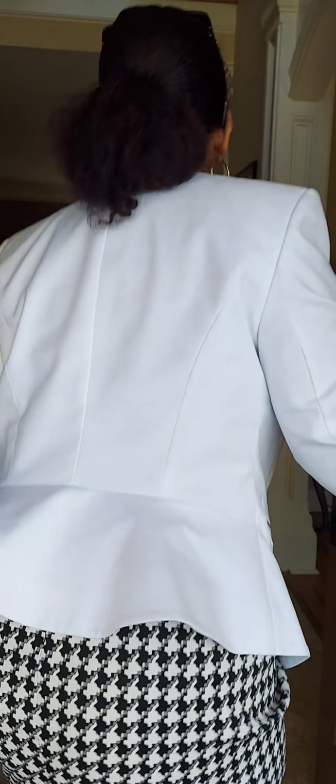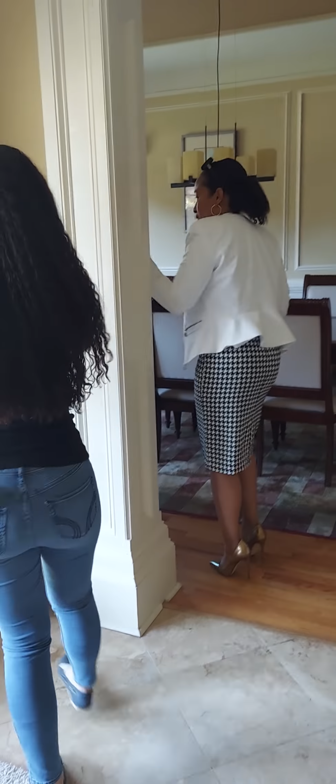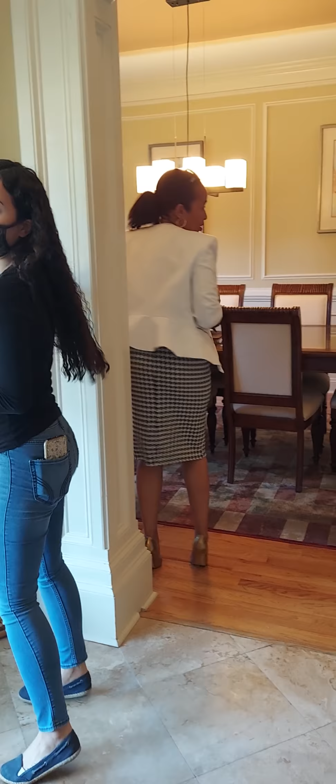I love the double storm doors. Okay, we're going to walk in, and I'm going to ask you, young lady, if you would go ahead of me and start turning the lights on. I'm going to follow you. We'll start in here, the formal dining room.